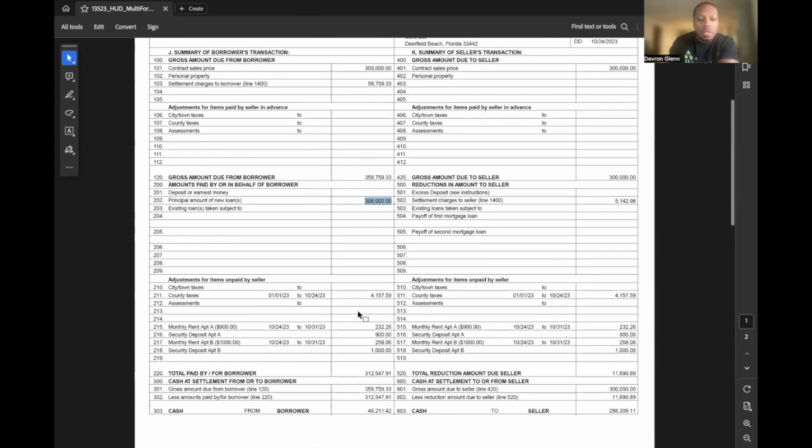And then you scroll down some more here. These are the county taxes that are credited.